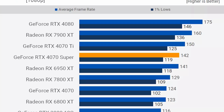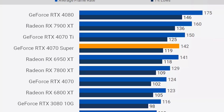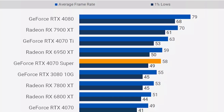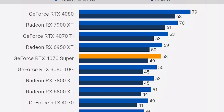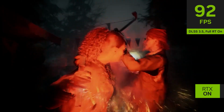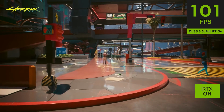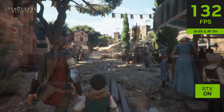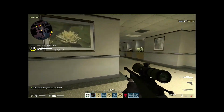If you want to play at 1080p and upgrade to 1440p down the line, the 4070 Super was able to average 142 FPS at 1080p, and if you want to play at 4K, the 4070 Super at 4K on ultra settings, high demanding titles once again, was able to average 58 FPS, which trust me is a good number, and you will be able to achieve 60 plus FPS on average in most games because you have DLSS, which is the NVIDIA upscaler, so you can always get higher FPS, or if you drop down the settings to high or medium.